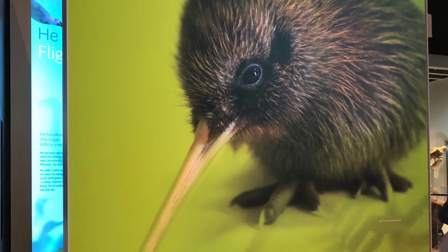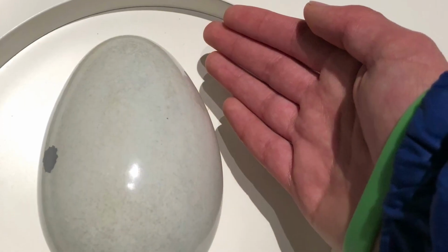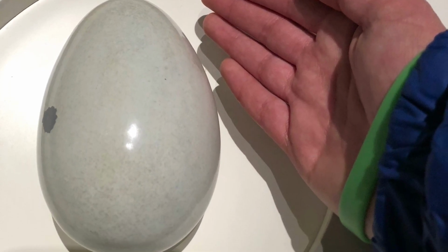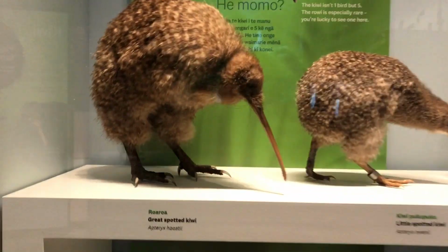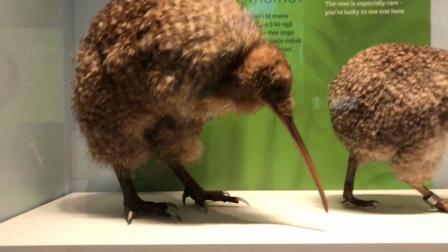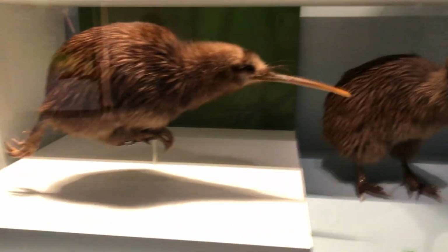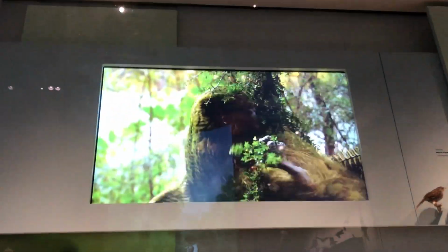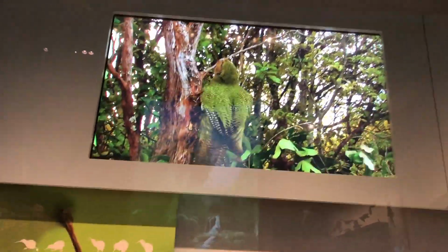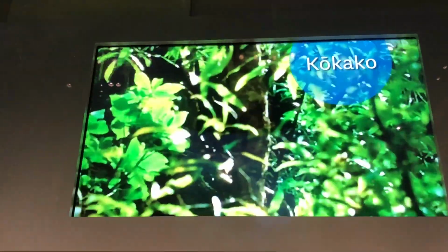Kiwi bird is our national bird here in New Zealand. Look how big their eggs are. A kiwi bird cannot fly, and there are 5 species of kiwi. Today, lots of dedicated people and groups help to prevent kiwi from becoming extinct. New Zealanders have been called Kiwis since the nickname was bestowed by the Australian soldiers in the First World War.